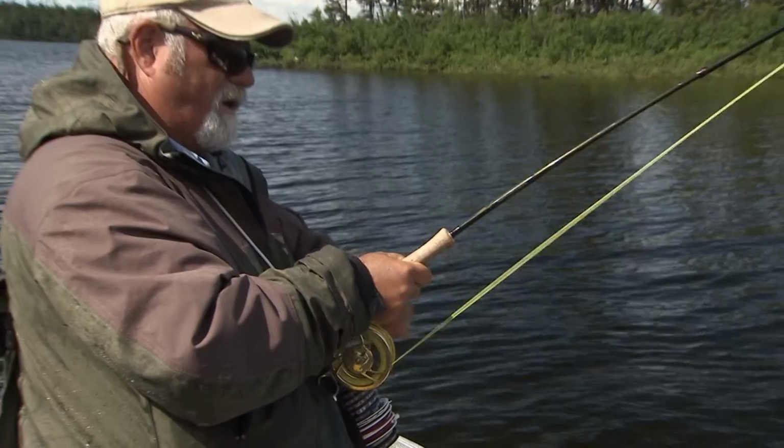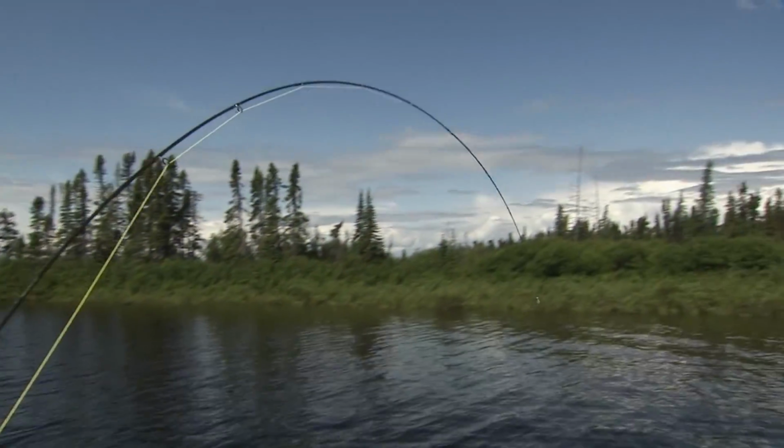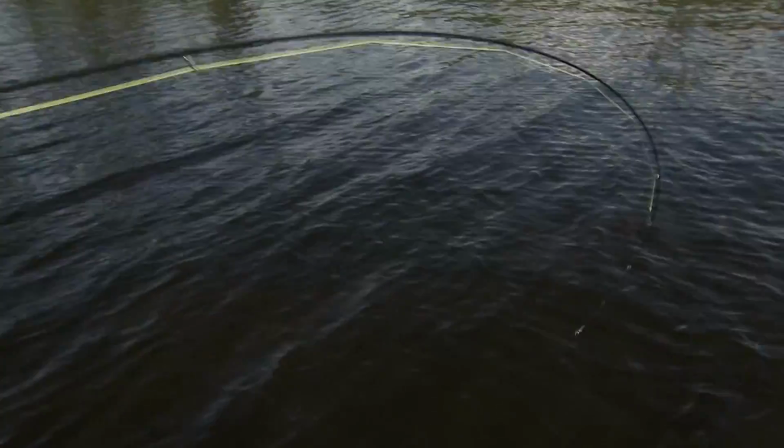They don't just pull right in. They'll take line out, they'll dog it, they stay down. As long as they stay down, you're not netting them. Oh, yeah. I can't see him, Frankie. Here we go.